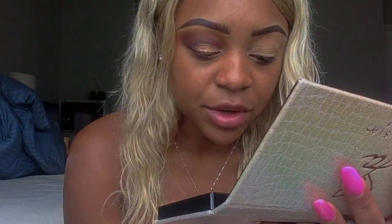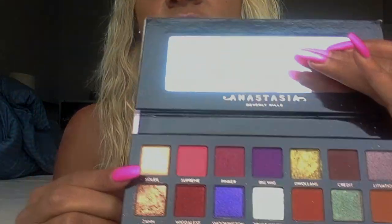So yes, I'm gonna add a shade on the inner corner. I'm not gonna do Trust Issues, even though I already said that I tried that before, only because it's so gold that it has a little bit of a green shift to it. Like, I'm pretty sure there's some green in there. So I'm going to use Soleil, and it's that first shade there. I'm just going to use that to brighten up the inner corner.